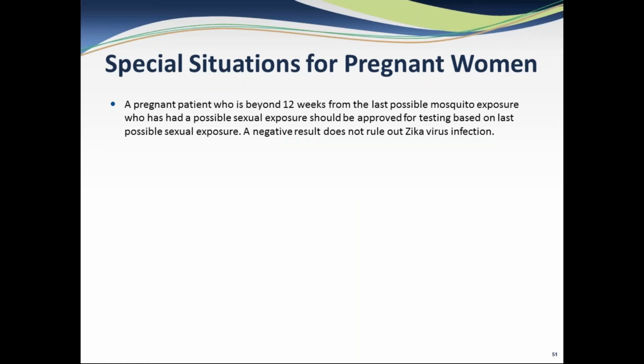So there are a few special situations for pregnant women. A pregnant patient who is beyond 12 weeks from the last possible mosquito exposure, who has had a possible sexual exposure, should be approved for testing based on the last possible sexual exposure. A negative result does not rule out Zika infection. So if someone traveled maybe 5 or 6 months ago, but has had unprotected sex with her partner who also traveled, she would still be approved for testing. And a negative test would not rule out infection by mosquito bite, but it would likely rule out sexual transmission for that individual patient.